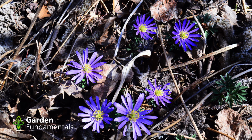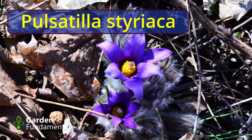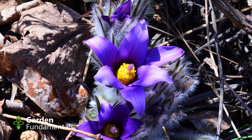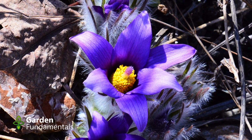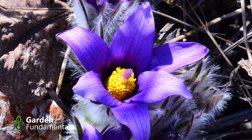Now you might think it's a bit early for the pasque flower to come out, but this is a particular species variety that blooms ahead of the regular variety, and it's already out. This is called Pulsatilla styriaca. It's a beautiful plant, great for a rock garden. Put it in full sun and it'll be there for a very long time.